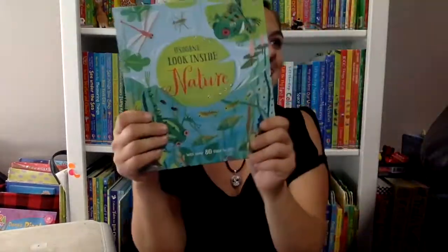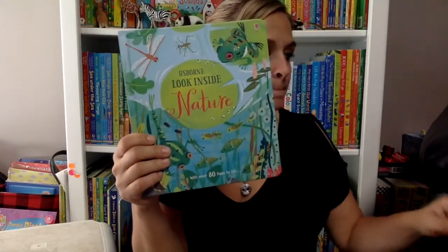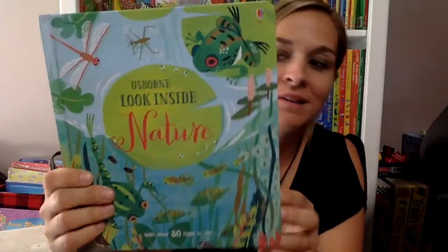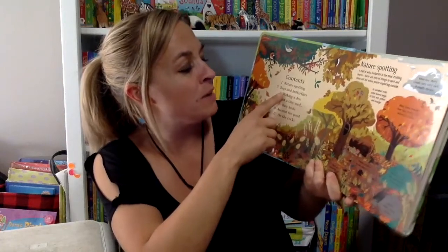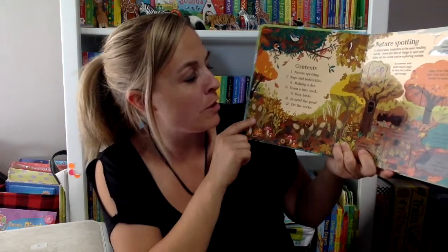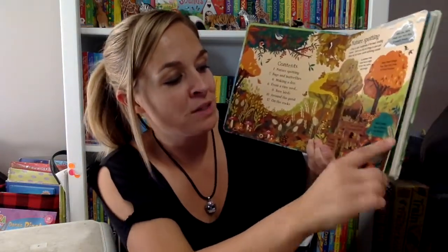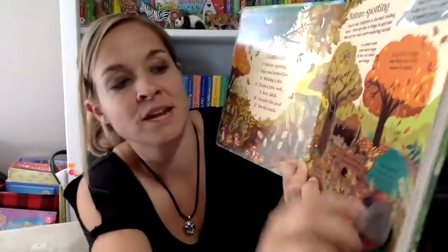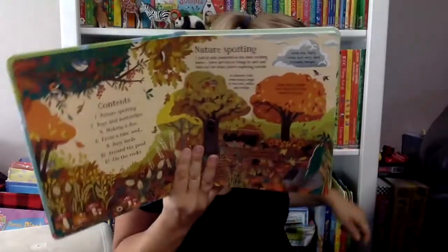Ooh, what do we got next? The one that I picked, Look Inside Nature. Yeah, you love Look Inside Nature. So, we haven't really looked much at it, but it has nature spotting, bugs and butterflies, making a den from a tiny seed, busy birds around the pond, on the rocks. It has over 80 different flaps. So, it's very cool. We just learn all bits of different types of information from these books. And the flaps make it so much fun.